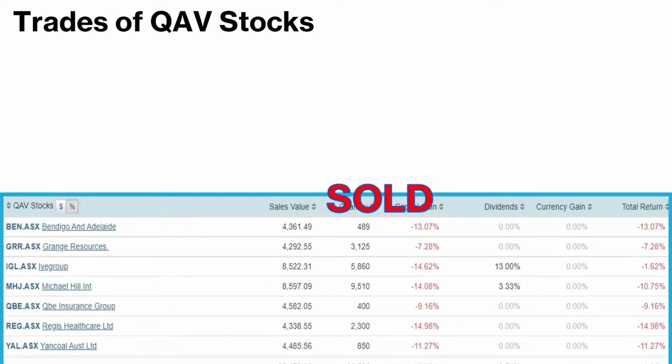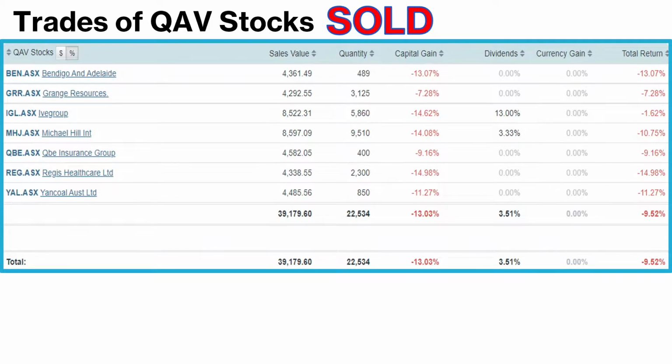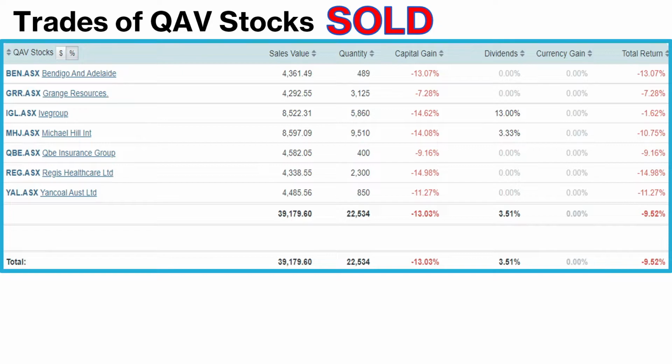Now let's do a big jump into it. Ready, set, go! Alright, starting with the sells. And trust me, it was more busy than a Bunnings sausage line. We moved out of half of the portfolio this fortnight, selling 7 of the 12 stocks, being Bendigo, Grange, IVE Group, Michael Hill, QBE Insurance, Regis Healthcare, and last episode's nugget, Yancoal. We ended up 9.5% down after dividends, but we'll discuss this in more detail later on in the episode.